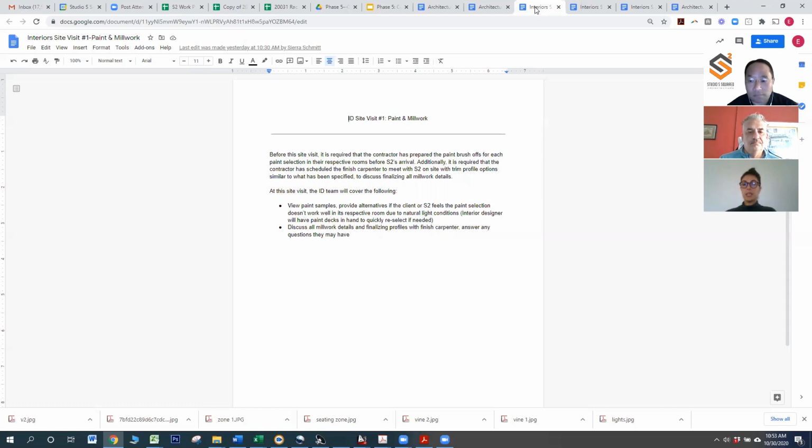Additionally, millwork is another really important aspect of our site visit, because during the design development phase, we try to finalize millwork profiles. We try to finalize baseboards, casings. However, sometimes these require multiple pieces of casework or millwork put together to create a profile. And so this is when we find it really important to meet with the finished carpenter on site to finalize those profiles in the field. So that's another really big important aspect of interiors. So that's pretty much the first site visit there.